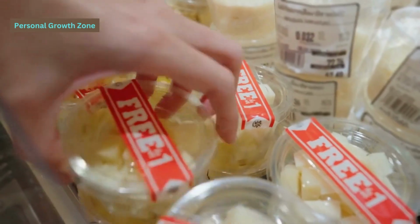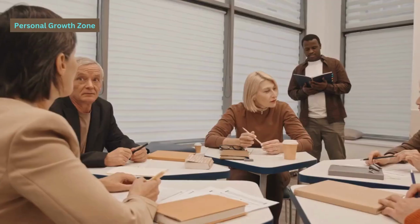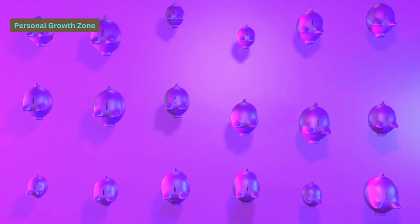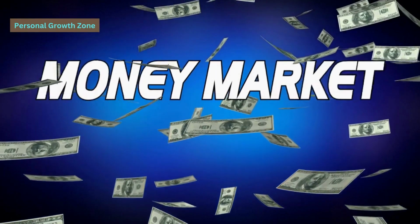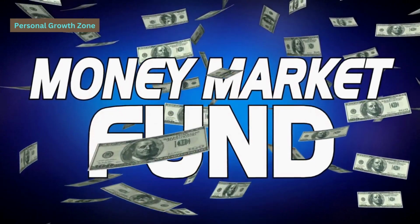The general rule of thumb is to have 3 to 6 months worth of living expenses saved up. This can vary depending on your personal situation, such as if you have dependents or if you work in a volatile industry. Choose a savings account. An emergency fund should be easily accessible, so it's best to choose a high-yield savings account or a money market account with no withdrawal restrictions.